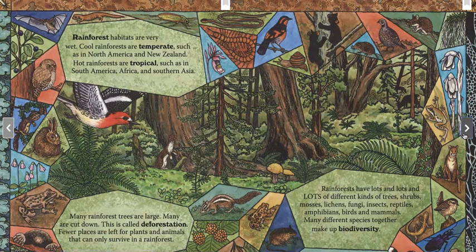Rainforest habitats are very wet. Cool rainforests are temperate, such as in North America and New Zealand. Hot rainforests are tropical, such as in South America, Africa, and Southern Asia. Many rainforest trees are large. Many are cut down. This is called deforestation. Fewer places are left for plants and animals that can only survive in a rainforest. Rainforests have lots of different kinds of trees, shrubs, mosses, lichens, fungi, insects, reptiles, amphibians, birds, and mammals. Many different species together make up biodiversity.